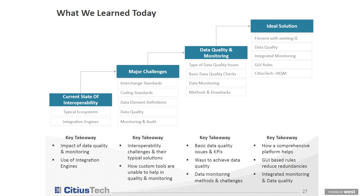So, have an integrated monitoring solution, agnostic to your integration engines. Be ready for the change, right, that the health systems would have, and keep this data monitoring and data quality completely agnostic to your interop health systems.